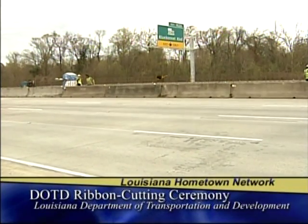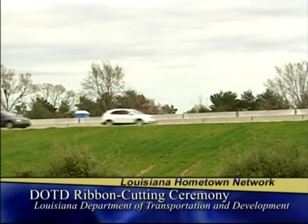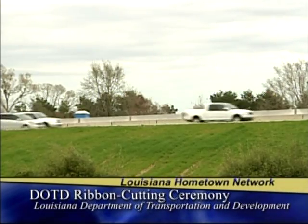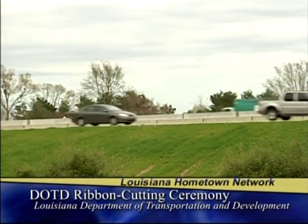Today we're cutting the ribbon on the opening of the I-10 project. It's a widening project from 2 lanes in each direction to 3 lanes in each direction, from the I-10, I-12 split to Siegen Lane. So we're opening it to traffic.